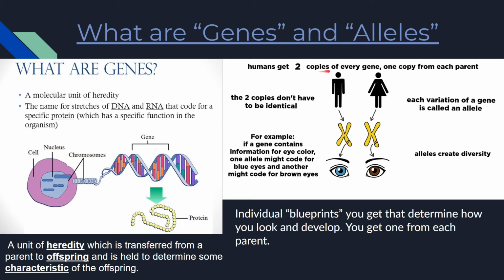So humans get 2 copies of every gene, 1 copy from each parent. So you get 1 allele from dad and 1 allele from mom. The 2 copies are not always identical, and each of these variations is called an allele. For example, if a gene contains information for eye color, one allele might code for blue eyes, while another might code for brown eyes. So if you have one parent with brown eyes and one parent with blue eyes, you could get different combinations of alleles from them. And that's what we're going to talk about today.